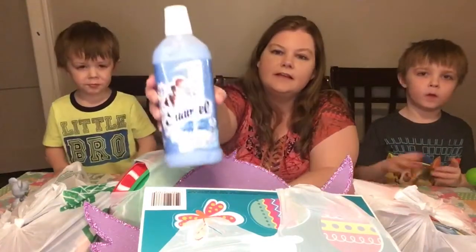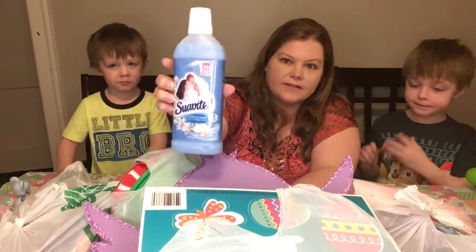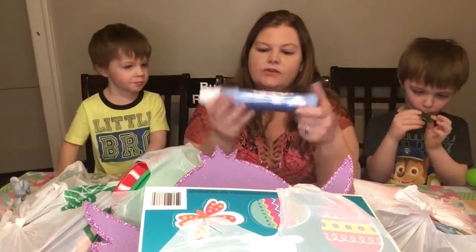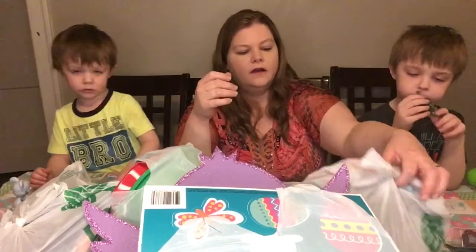All right. The next thing in the bag is fabric softener. I looked for Downy this time and they didn't have it. So I decided, I've tried this before and I liked it, so I'll just get that.